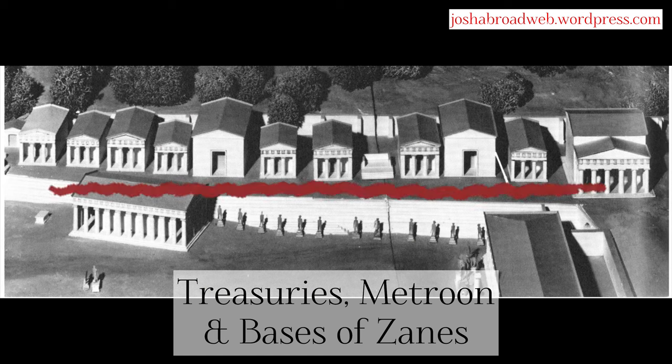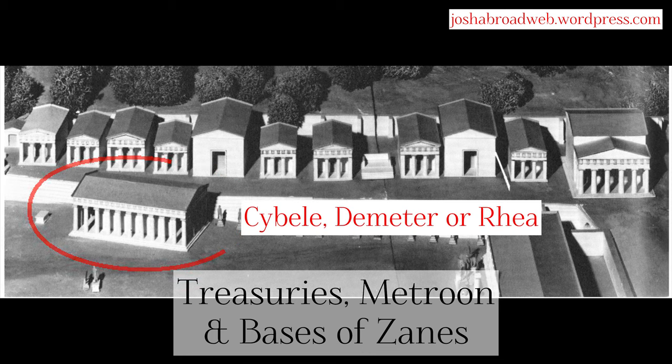The treasuries were a series of small temple-shaped buildings, each of which was a single room used for holding valuable offerings, including items won at war. A metroon was a temple dedicated to a mother goddess. They were often devoted to one of the names that I'll put on the screen now.